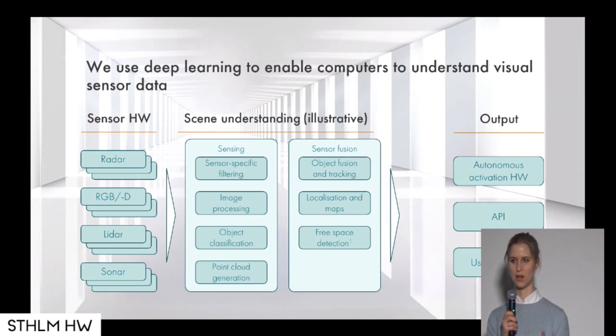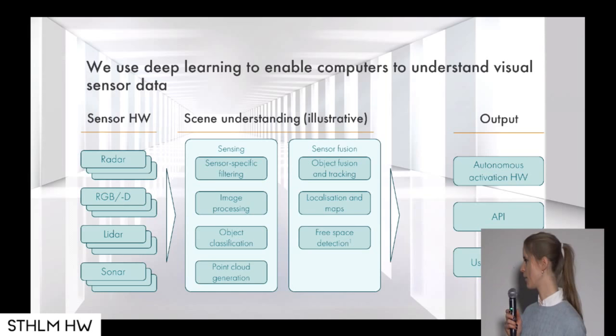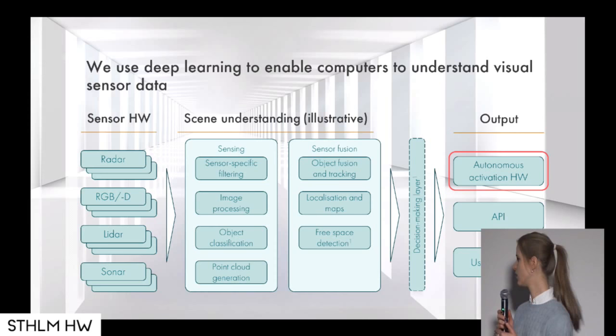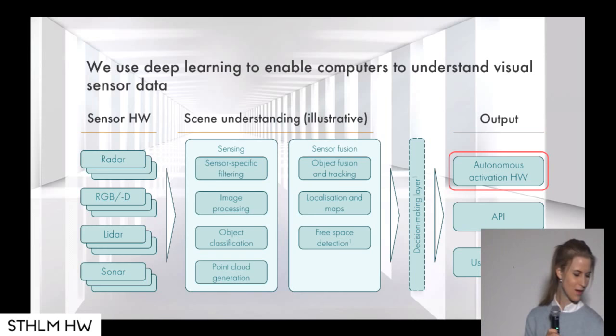You want to localize yourself and build a map so that you understand where you are in relation to the different objects that you've identified. You also want to know how you are moving in the world around you. And then for autonomous vehicles, you also have free space detection, which is basically understanding where the vehicle can go given the map around it. And since we're talking about this part, you also have a decision-making layer that instructs and activates the hardware based on the interpretation that you get from the sensory data. So again, this is very simplified, but let me know if I'm moving too fast. So that's how we relate to autonomous.